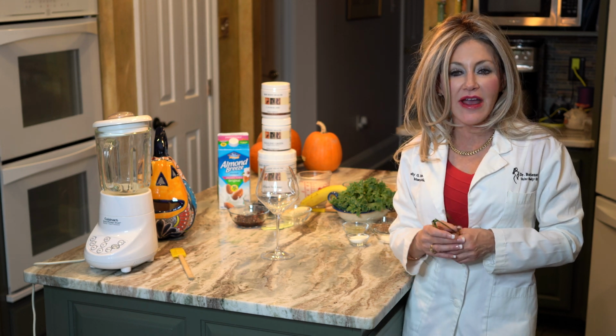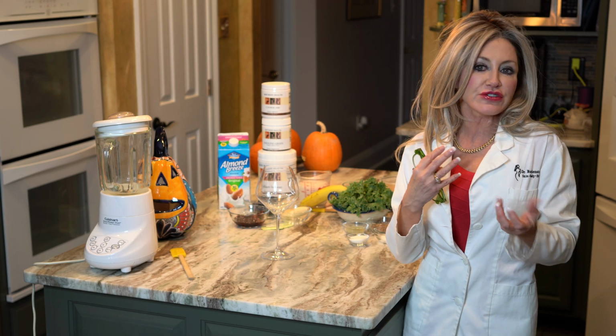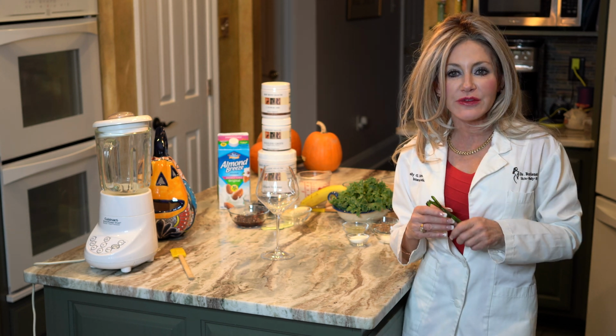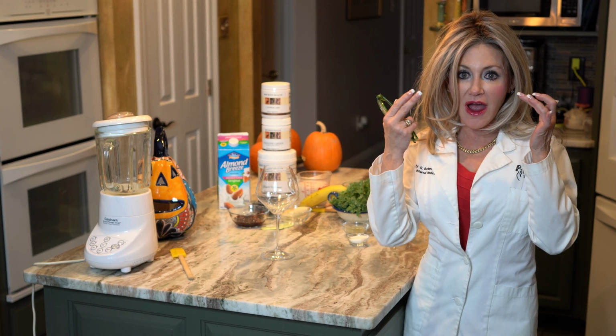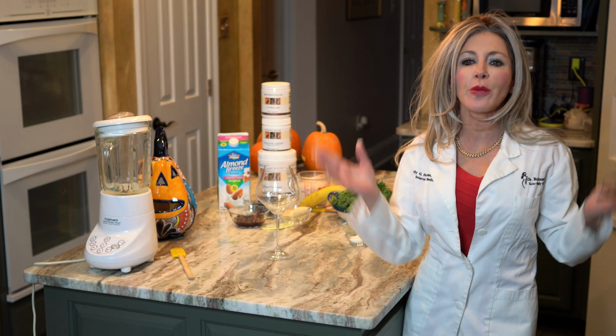We'll also add some vitamin C powder to get that kick, as we may not be getting those fresh oranges and grapefruits that we may have been getting during the summer. We're going to add 5 drops of vitamin A Pure. That's a pure vitamin A. Vitamin A is a fabulous antioxidant. Great for the eyes, great for the skin, great for the hair, and so many other things on the body.